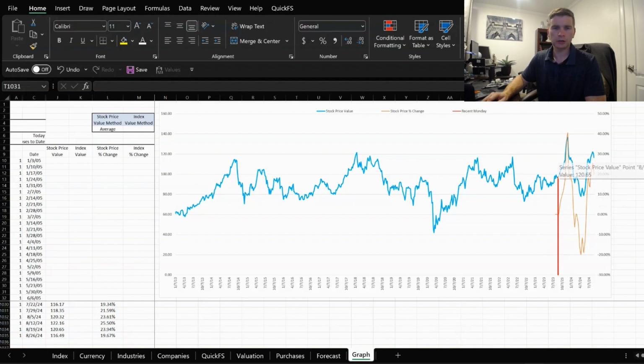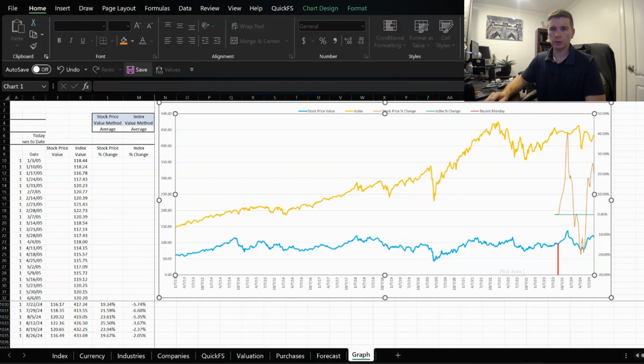Now let's include the index on top of this so we can compare the two. So we got the index stock price here in yellow. So again, everything to the left of the red line is the historical. This is for the SPY ETF, and everything to the right is the forecast for the next year. And I do have a video specifically focusing on the S&P 500. It's somewhat similar to this. And right here, we're showing a slight decline, about -2%, looking out 1 year.